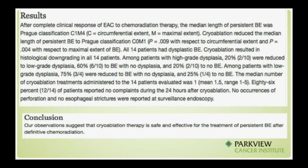So this is something important for everyone to note. Why would we go back and do an endoscopy on somebody who's had chemotherapy, radiation, and or esophagectomy? We sometimes like to look for that cuff of Barrett's tissue, and if we find it, it's important for us to eradicate it. And cryospray is one of the safest ways to do that.